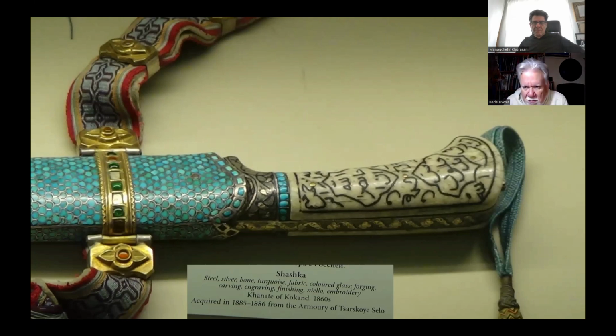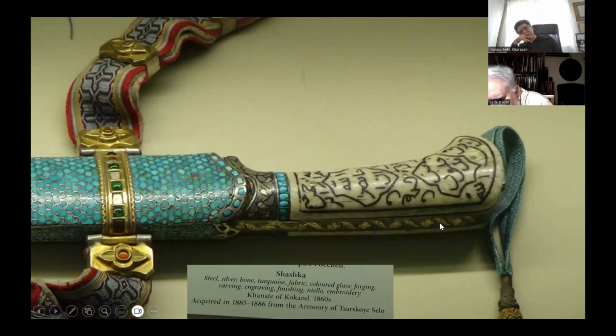It's certainly quite sophisticated. Even the woven pattern of the band is quite elaborate. And it has rivets. Look at the rivet heads, one, two, three. Because they're using brass rivets, which are quite useful. That would be a solid grip.